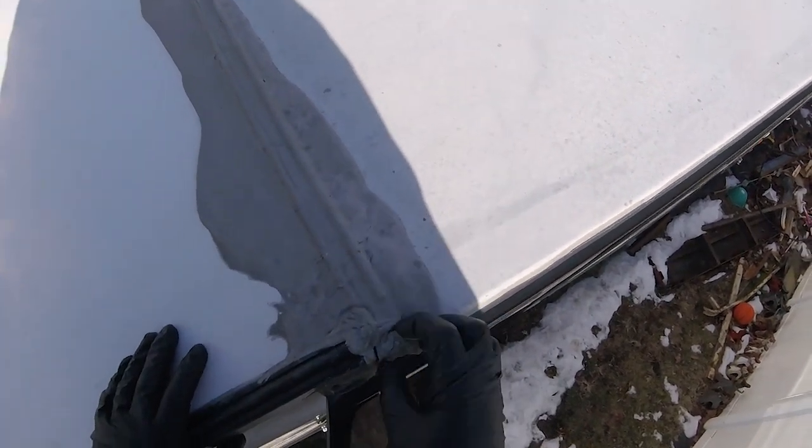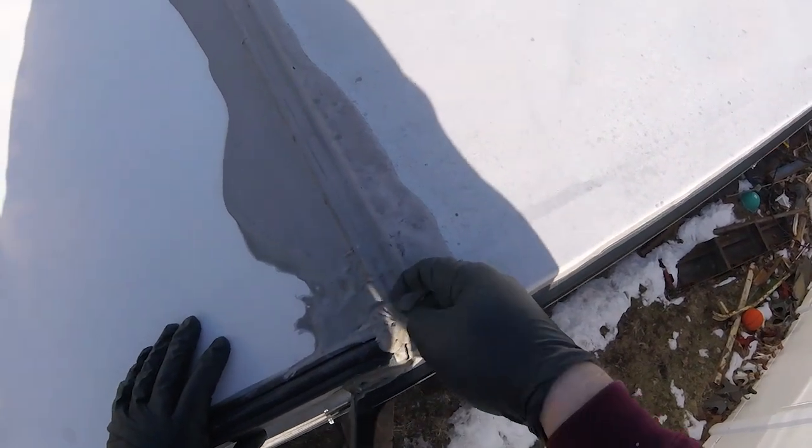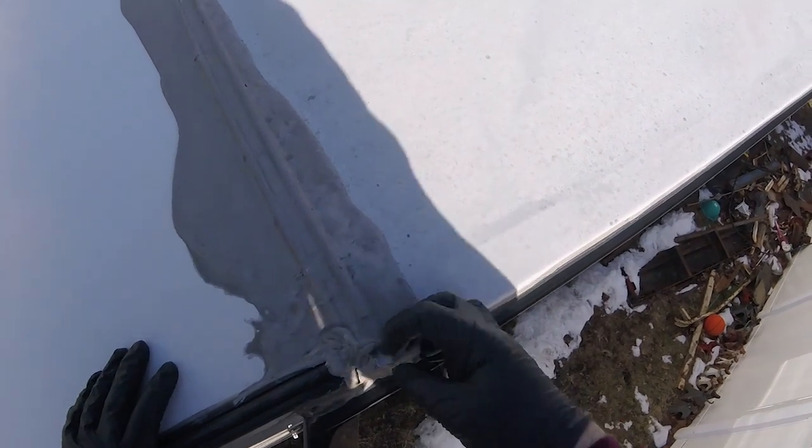And then there is some big gob here that I think probably the dealer did. You can see how there's a different type of compound used on top of it. This is actually much harder. It's almost like a glue. And this is all cracked.